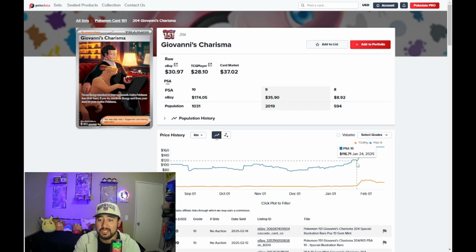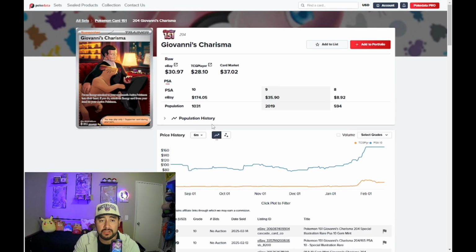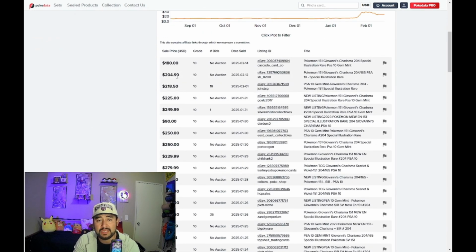Just saying. Now, talking about Team Rocket and the Team Rocket set, all the hype about that, this card is going up, just like the Jesse and James from Hidden Fates. In January, this card was about $100, $96, and it's jumped up to $174. You can see recent sales for the Giovanni's Charisma, $180, $204, and $218 in an auction just the other day, February the 1st.